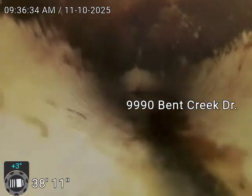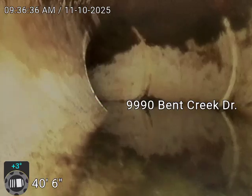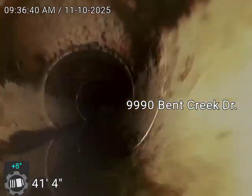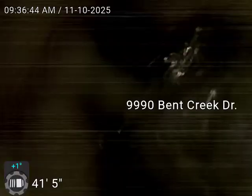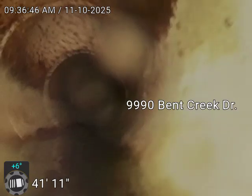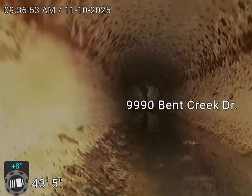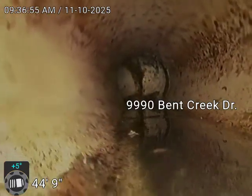There should also be a sign of a clean out on the top of the line just before we exit the house. In fact, there it is right there. If you look at the top of the screen, you'll see a little cutout. I'm still looking for it, but we're right underneath it right now. And that's right as the line leaves the house.